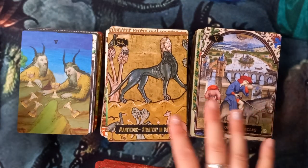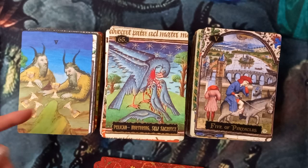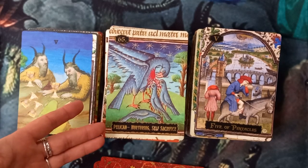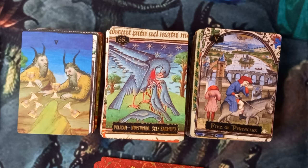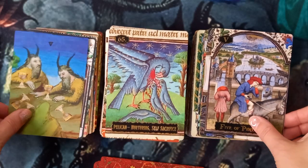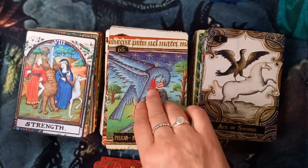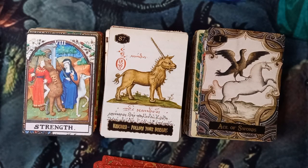From a reading perspective, these two I already knew look really beautiful together. So Five of Cups with our Pelican, nurturing self-sacrifice, and Five of Pentacles. Interesting, two fives, opposite of each other. So there is some mirroring in the message. Oh, even colours, look at this. Strength with our unicorn, following your dreams, and the Ace of Swords, riding a unicorn.